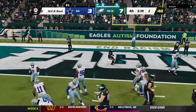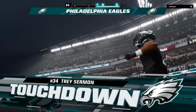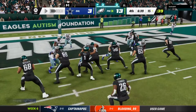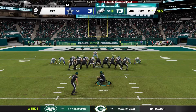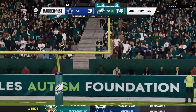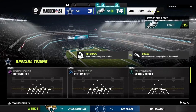Touchdown, Eagles! Trey Sermon. A 2-yard touchdown grab. And the Eagles are closing in on a 3rd straight win as they widen the gap further here in the 4th quarter. Elliott good on the extra point, and that pushes the lead up to 11.